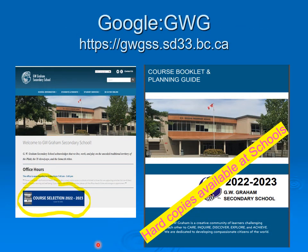The GW Graham course booklet and planning guide is 68 pages full of information of all the different programs and all the different courses that run at GW Graham. Please make sure you get either a hard copy of it by getting one from the school, or you can download one on the school website by clicking the course selection button once you have gone on to the school website. This is all the information you need about all the different programs, all the different courses, and will tell you the prerequisites that are required in order for a student to make good choices with their course selection.